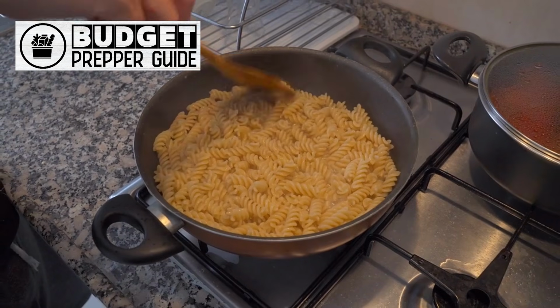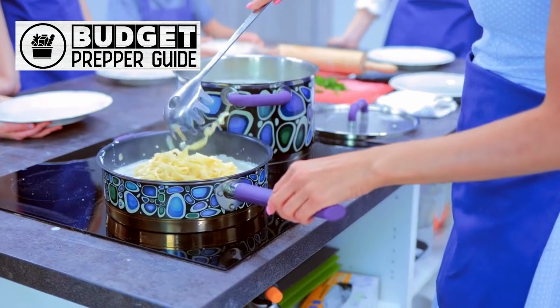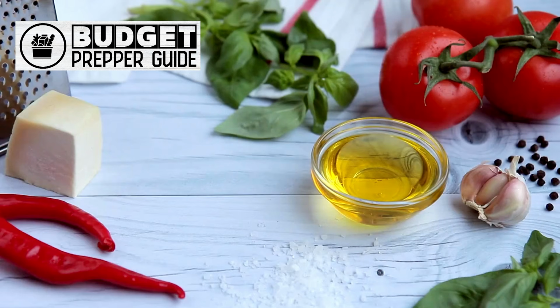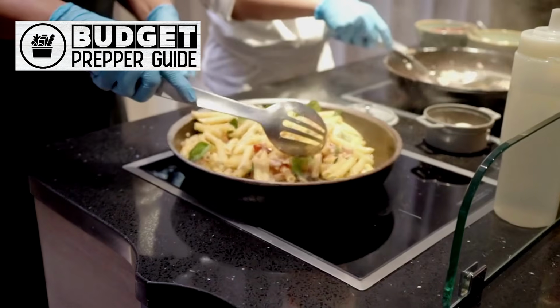Want something quick and plain? Boil some noodles and toss with butter or olive oil. Want something more filling? Mix in some canned beans or tuna. Want flavor? Add sauce, spices, whatever you've got lying around. It's not picky.